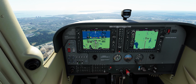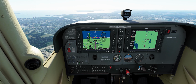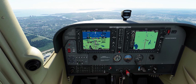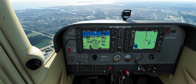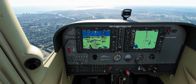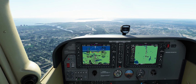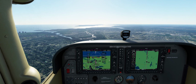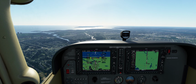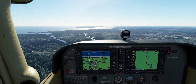And now if you notice, this glide slope indicator all of a sudden jumped up for no apparent reason, and boom, we've captured a glide path or glide slope, however you want to call it. It's kind of wonky, and I don't think it's very conducive to learning how it works properly. And even myself, I'm kind of learning this stuff as I go. I'm not a pilot.